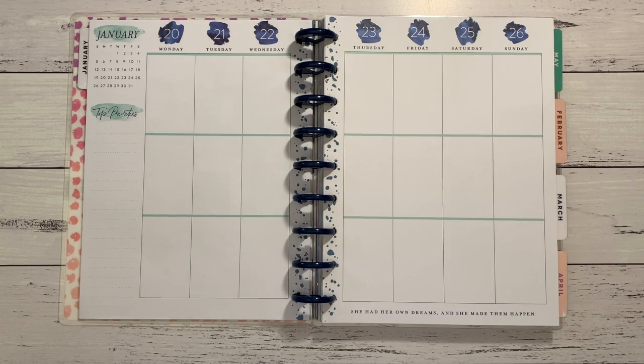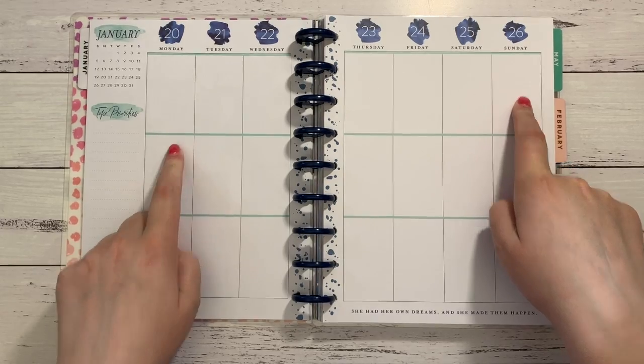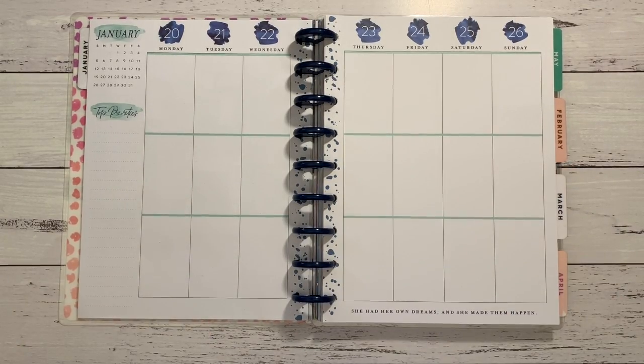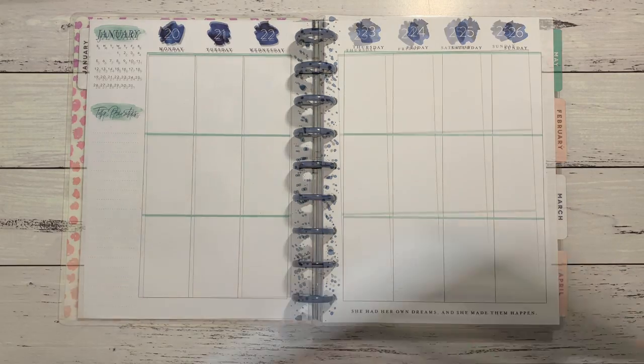Today I'm going to be decorating my classic Happy Planner for the week of the 20th to the 26th of January. Stick around, I'm going to pull this out and I'll show you what I'm going to be doing.